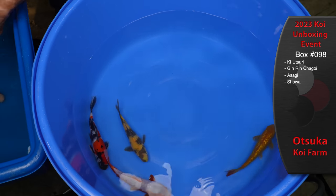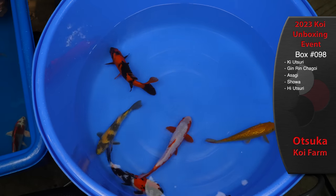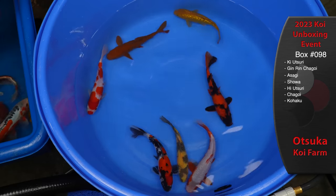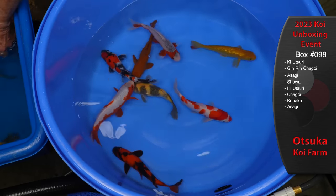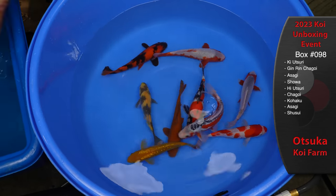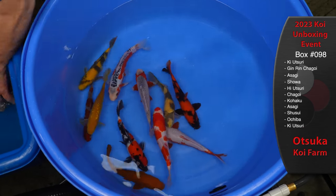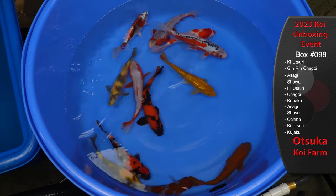A Showa, a Hiyotsuri, once again, really nice, interesting black pattern to it. A standard Chagoi, this is that kind of red Chagoi versus the standard brass one. A Kohaku, another Asagi with a much more developed pattern across its back. A Shisui, an Ochiba, a Kiyotsuri, and finally they round out this batch, a Kujaku.